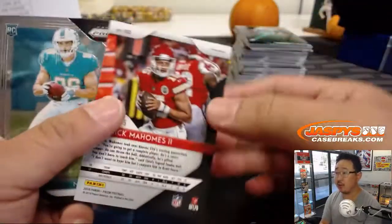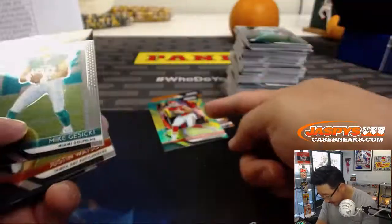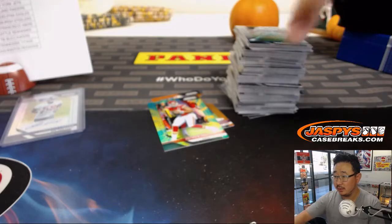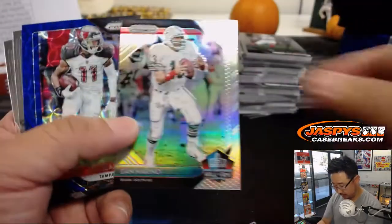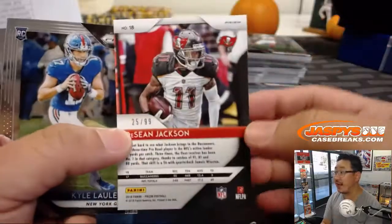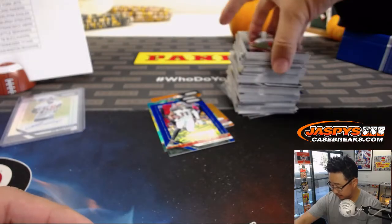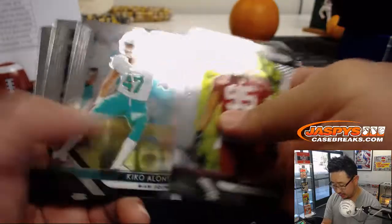Nice Patrick Mahomes out of 275. That's like a tie-dye sort of prism action right there. I like that. That's cool. There's Dan Marino. There's DeSean Jackson out of 99. Steve Wilkerson in the house. What's going on? There's Carson Wentz out of 49. Nice X-Fractor.